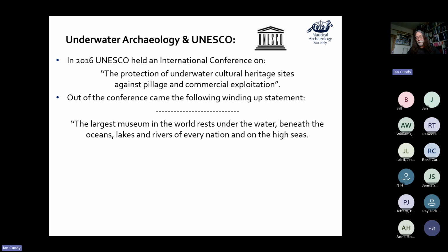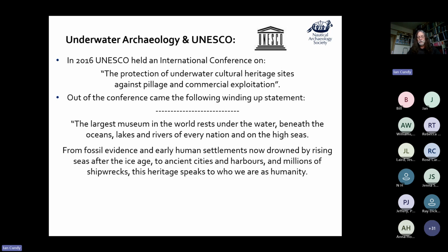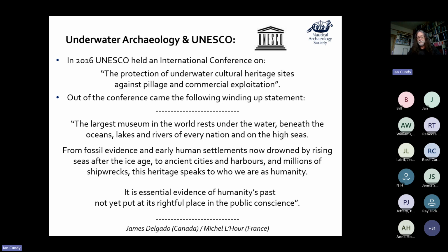So, the largest museum in the world rests under the water, beneath the oceans, lakes and rivers of every nation and on the high seas. From fossil evidence and early human settlements now drowned by rising seas after the Ice Age, to ancient cities and harbours and millions of shipwrecks, this heritage speaks to who we are as humanity. It is essential evidence of humanity's past, not yet put in its rightful place in the public conscience.